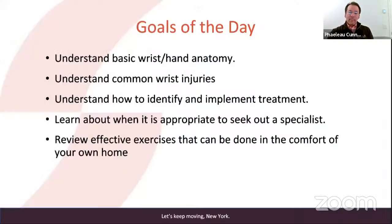So now let's talk more about our goals for the day and what we will be covering. We're going to review some wrist anatomy. We're going to explain some common wrist conditions and their prevalence. And then we're going to discuss treatment methods for wrist pain and lifestyle modifications.